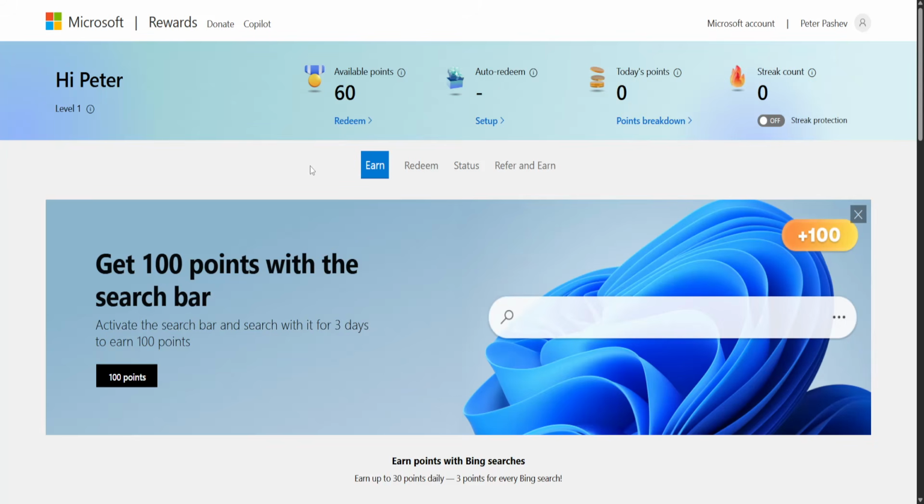How to get Microsoft Rewards points fast. I'm going to talk about how you can get the most amount of points. The first method that I suggest doing is referring and earning here.